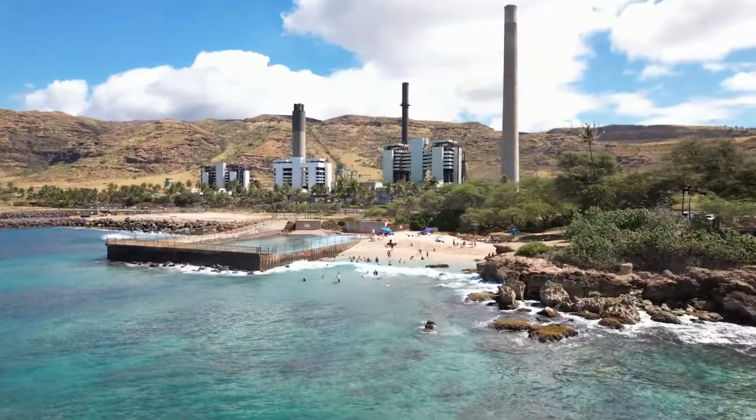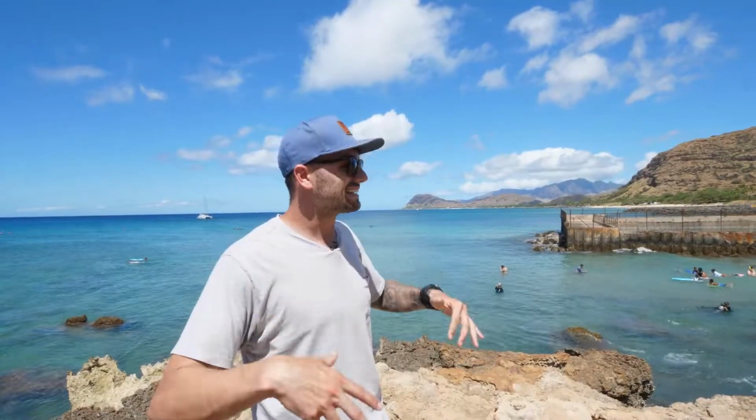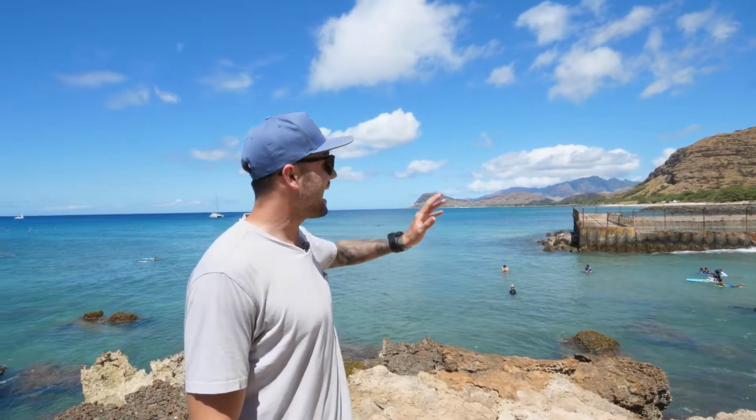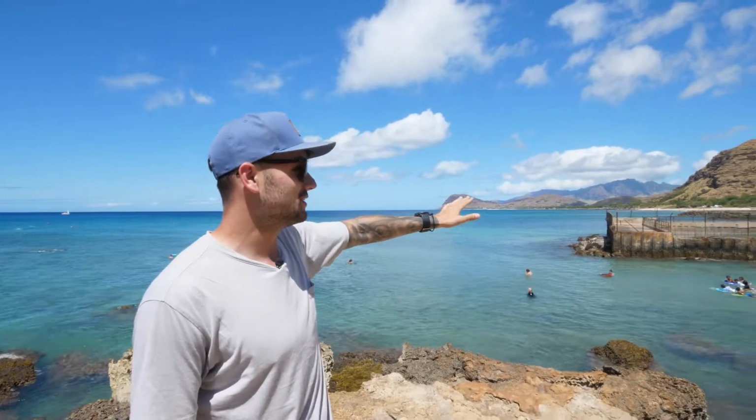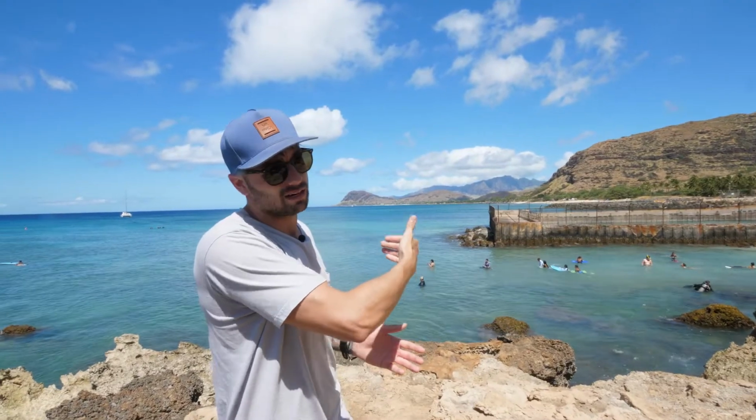Today, we're at Kahe Point, also known as Electric Beach. Although it is called Electric Beach, technically this is Kahe Point, and actual Electric Beach is just down there. You can see it, much larger beach. There really isn't a whole lot of snorkeling opportunity there, but if you're looking to surf, bodyboard, anything like that, Electric Actual, which is just past Kahe Point, that's gonna be the spot for you.